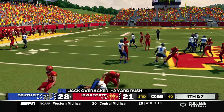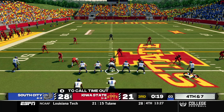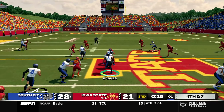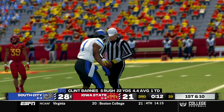Handoff to Overrocker, and he is hit in the backfield. 4th and 7, and now Overrocker is injured. Believe me, I understand how absolutely insane this looks. On 4th and 7, we're going for it. Out of shotgun, we'll hand that one off to Clinton Barnes, who goes up the middle and ends up with the first down into Iowa State territory, and that will take us into the 4th quarter.